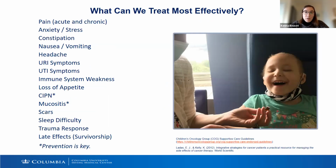So here is a list of what we most commonly treat. And as we've all discussed, there's no one way of getting these symptoms out of children. So I might learn of what's going on from the dietitian or the psychologist or vice versa. And as we saw in the slides previous, many of these symptoms come from side effects of the chemo. So we work to not only mitigate at the time of the symptom, but most importantly to prevent. And this is why it's so wonderful to work with the kids, the patients anytime, regardless of how they're feeling. So even if they're feeling great, it's still wonderful to work with them so that we can really prevent what we know is to come in their treatment.